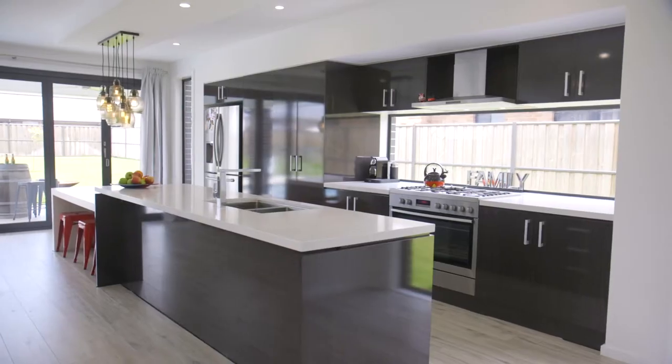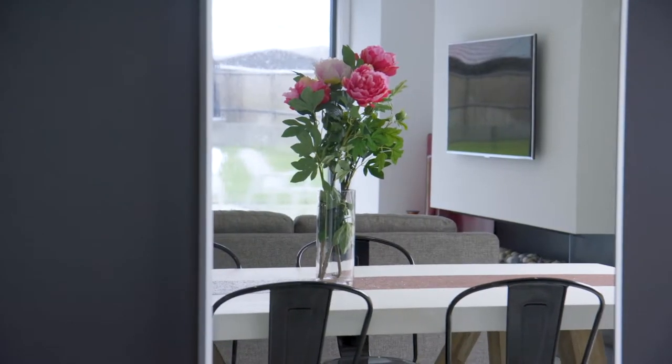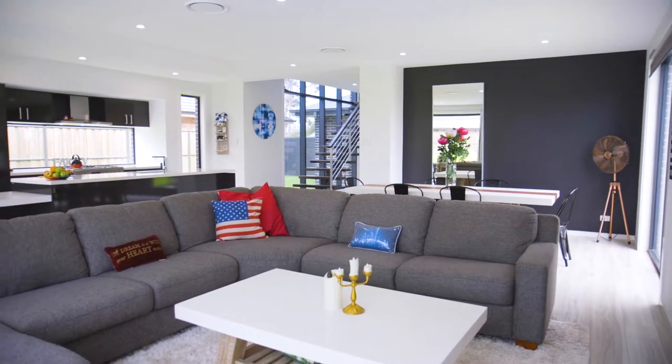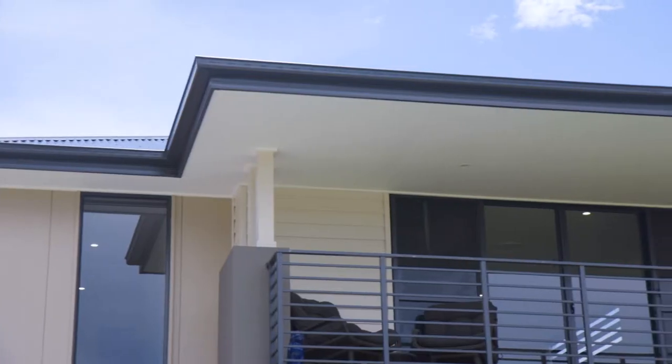If you love entertaining, you will not be able to go past this stunning kitchen. Huge in size and central to the heart of the home, this luxury kitchen truly is an entertainer's dream. With open plan dining and living, plus perfect views while you're cooking to the sparkling in-ground pool, this really is the perfect family home.